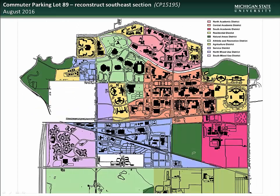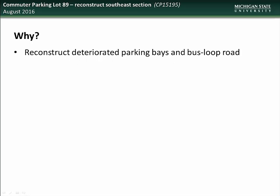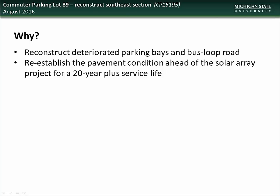We now have an update on the project to reconstruct the southeast section of Commuter Parking Lot 89. Commuter Lot 89 is located in the service district at the intersection of Farm Lane and Mountain Hope Road. This project was necessary to reconstruct deteriorated parking bays and the bus loop road, and to reestablish the pavement conditions ahead of the solar array project.